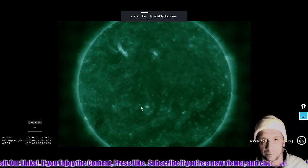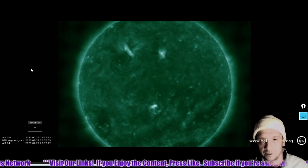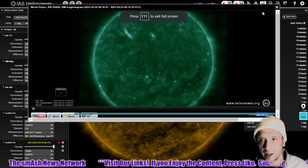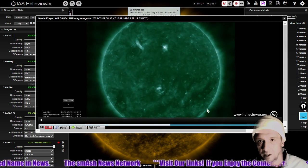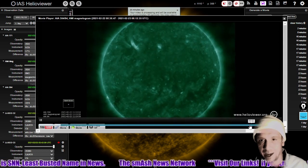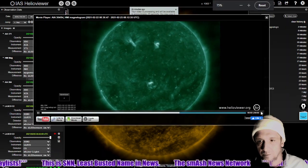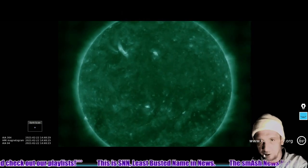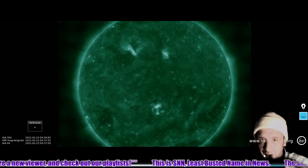Here's another view of the local yellow dwarf here. This is 94 angstroms. The heck happened? I don't know where the full screen button went. The full screen button has vanished, folks. There it is. And you can see that flaring happening there. Some minor flares there. Nothing to really write home about. We'll show you the graph of the solar flaring a little later in the video.